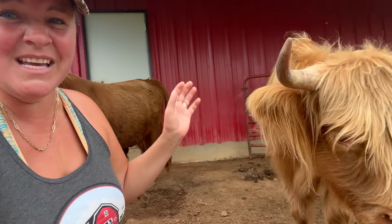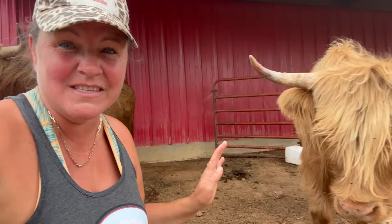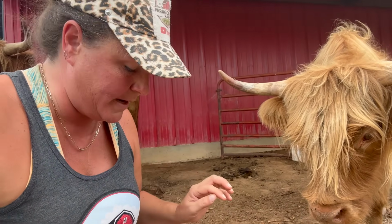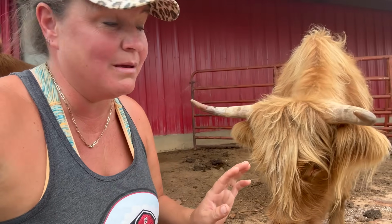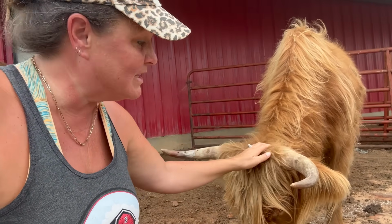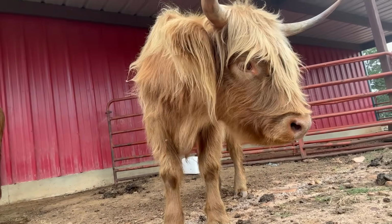Izzy kind of knows how to give kisses, but not on demand. Baby cow only gives kisses when I ask sweetly and he's in a good mood. Otherwise, he just kind of pushes me away. He's like, Mom, I'm not a baby. Stop babying me. I'm not going to kiss you every time you come out here. Come on. You're embarrassing me in front of all my friends, Mama. What are you doing, Isabella?